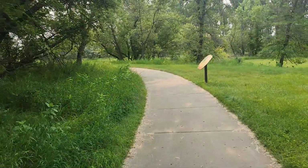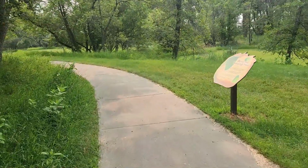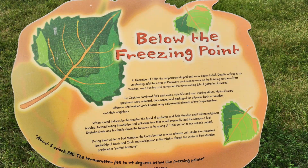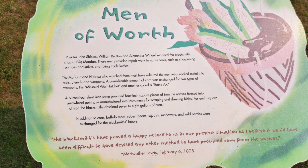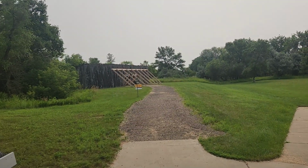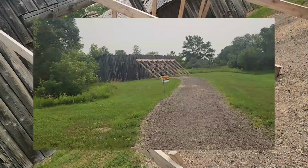This is where they wintered for the winter of 1804 to 1805. They're not exactly sure where the fort was, but they think this is about where it was.